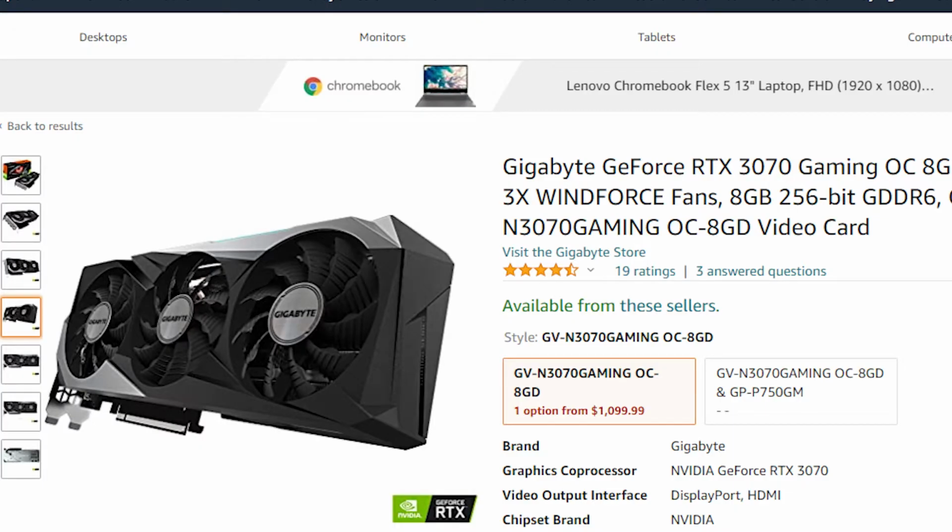Next would be Amazon, because even though they do sell first-party stuff, there are a lot of vendors up there that are also selling graphics cards, like the 30 series, for $200 to $300 above their value. So watch out for that. I did see a 3060 Ti up there for $800 a few times, and I was surprised that it was in stock. And then I was like, oh wait, that's way above MSRP, so never mind.